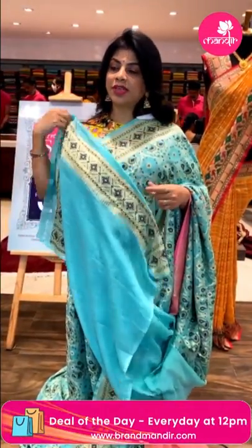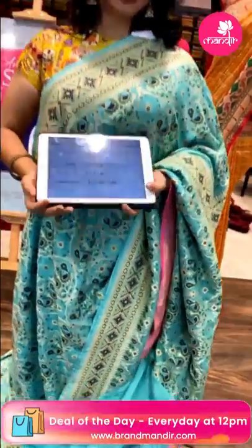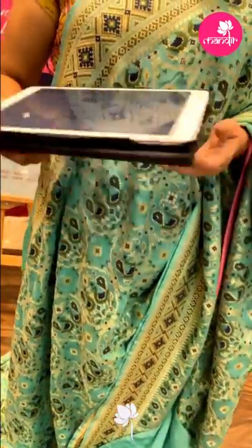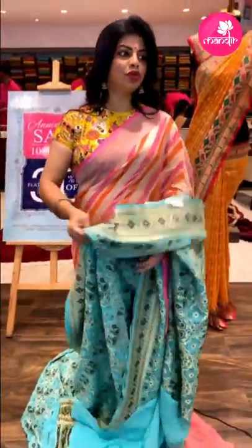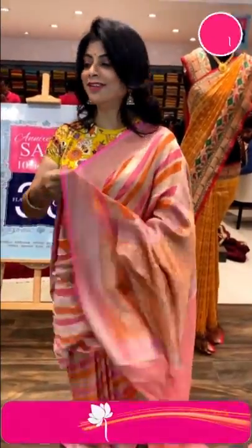Very, very gorgeous. And the pricing and details, 22,910, CP57 is the code. Very, very beautiful. Next saree.